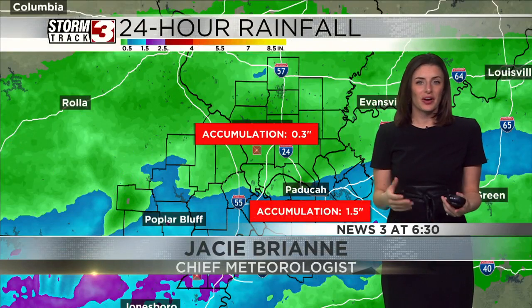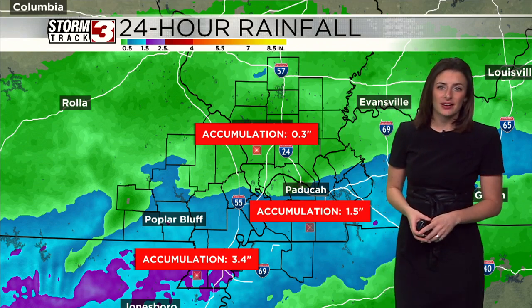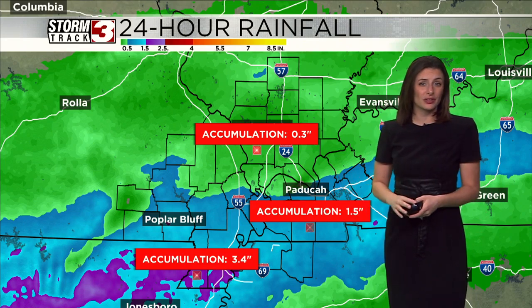And when it comes to that rainfall, of course, it's been very heavy for a lot of us, especially through those southern counties. We have seen some amounts estimated of more than 3 inches for those southern counties, and then the amounts taper off to the north. But we're not done with that rain just yet. It is still coming down.